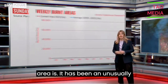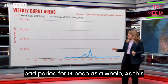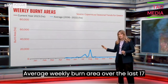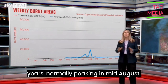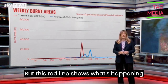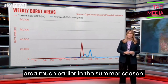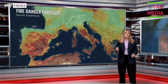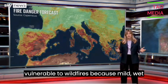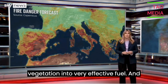is. It has been an unusually bad period for Greece as a whole. As this chart indicates, the blue line shows the average weekly burn area over the last 17 years, normally peaking in mid-August. But this red line shows what's happening in 2023 with a well above average burn area much earlier in the summer season. The Mediterranean is especially vulnerable to wildfires because mild, wet winters allow vegetation to grow and then hot, dry summers turn that vegetation into very effective fuel.